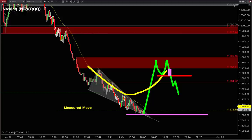Now, look left, find a new channel off of that low, mark it up off of that high, look left, find some prior swings, and grab that first test off the high of that channel. This is the money sequence here.